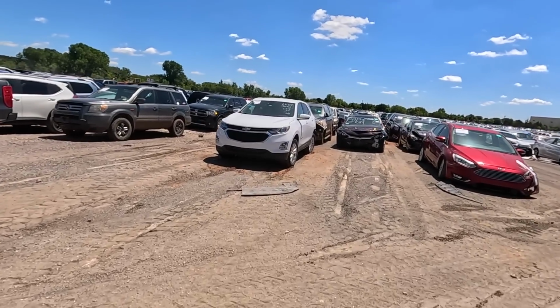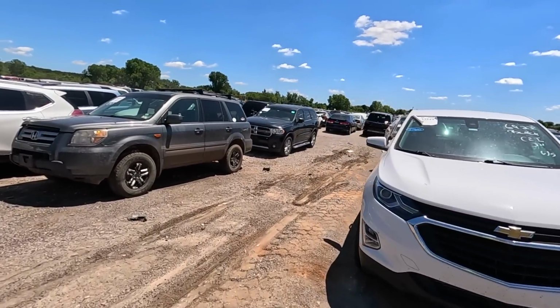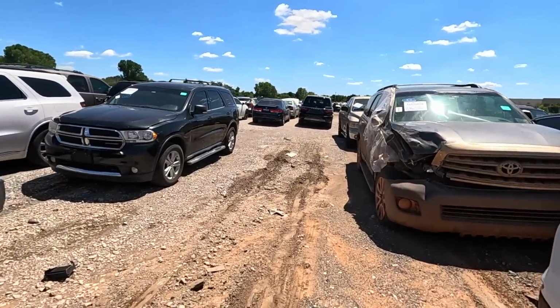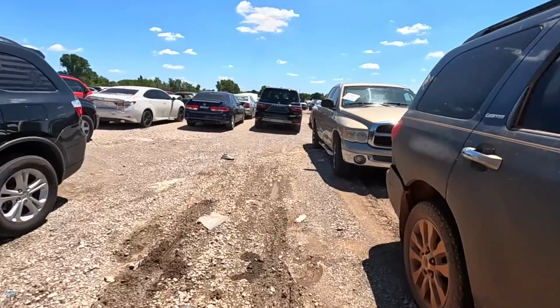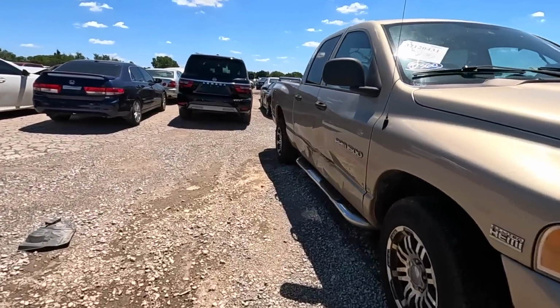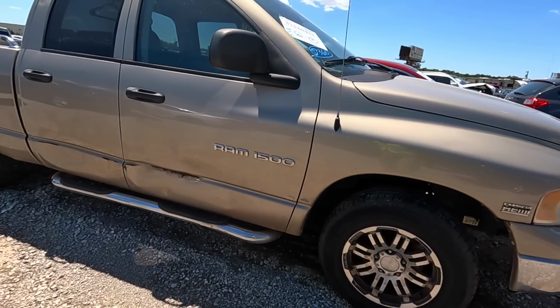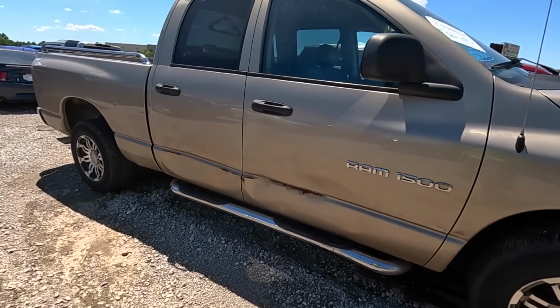This looks like an old Dodge Ram back here. I'd take one of those too, even though this generation wasn't known to be the most reliable. If I remember right, the 5.3s were kind of notorious for dropping valves. How bad's the damage over here? Yeah, 5.3, or sorry, 5.7. Did I say 5.3? I'm telling you, the heat's getting to me. I was just looking at a 5.3.